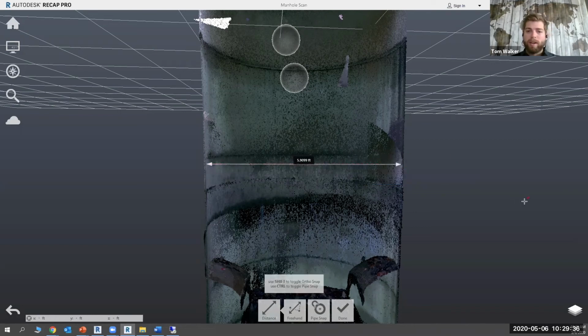And so, 5.9 feet is roughly the diameter of this manhole. I probably could have spent a little more time to get a more accurate measurement on that, but that's what other cities are using reality capture right now to manage their underground assets. And on top of just managing the assets, this increases safety, right?